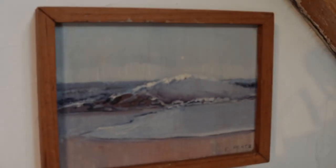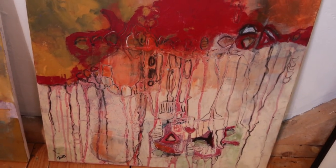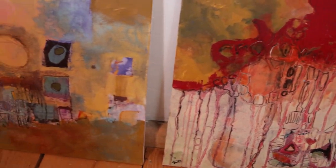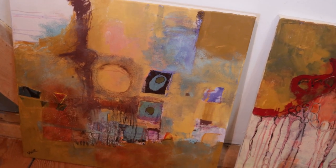And one by Earl Pence. Can't really see my screen, so I hope it's on there. Okay, and again, Sherry Warren Beers, really interesting mixed media works for your modern collectors, modern art people that appreciate that. I do.